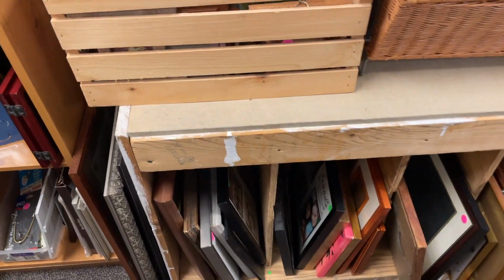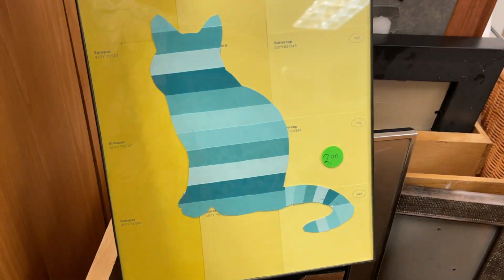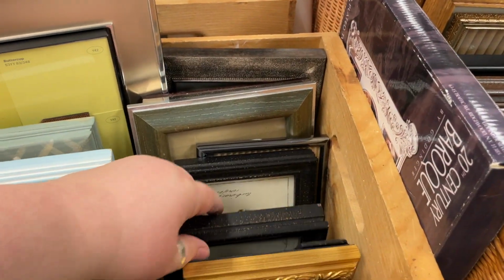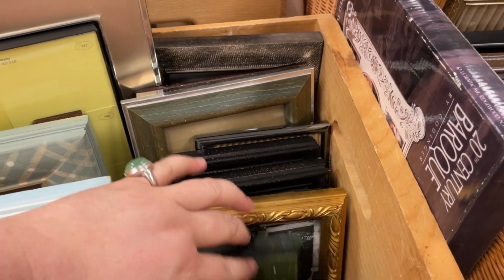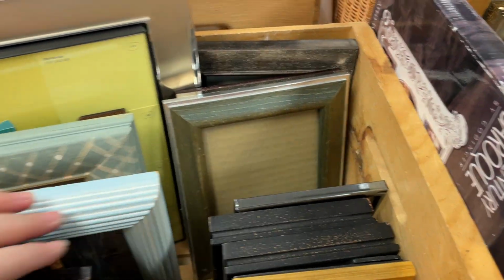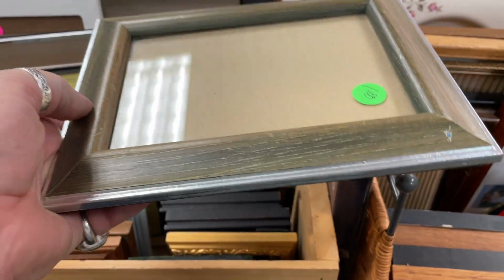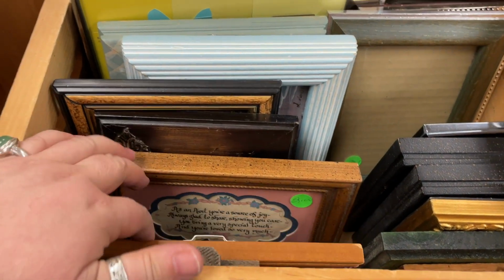They had a ton of frames. Lots and lots and lots of frames. Somebody made that out of paint chips. I passed up on that cat, but I did end up getting 1 frame here. It was also a cat. And rather than go through all of these with you, let me just show you that. I think it's the last thing I actually grabbed.